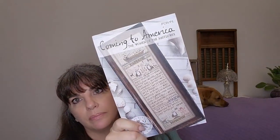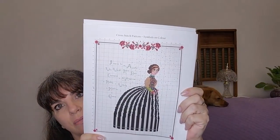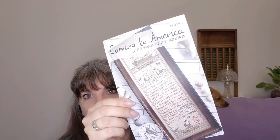The next one was Women of the Mayflower versus I Search for an Ancestor. And this one says, I search for an ancestor who would have been considered a suffragette, healer, a witch, mystic, a queen. Which I really want to start that soon. But that's not the one that won. This one is the one that won.